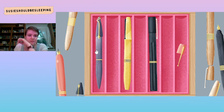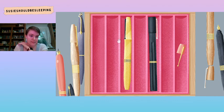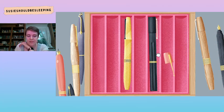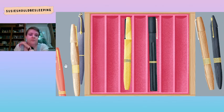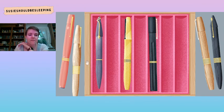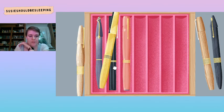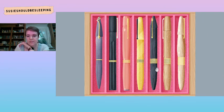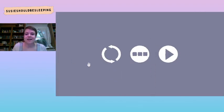So I guess first, let's put all the caps on all the pens. Makes sense. And now let's figure out. Okay, so they all have these little gold bands around them, so let's put them in order. So 1, 2, 3, 4, 5, 6, 7. That's what I did the first time. Okay, let's do it again.